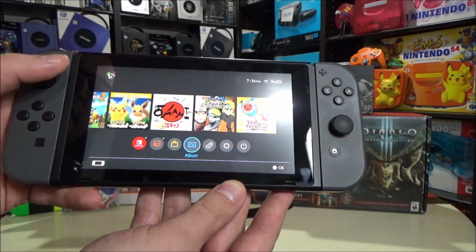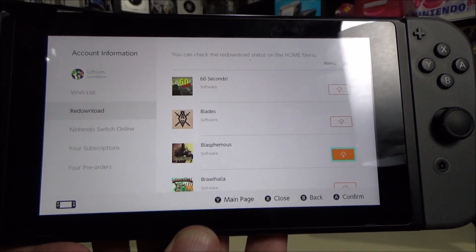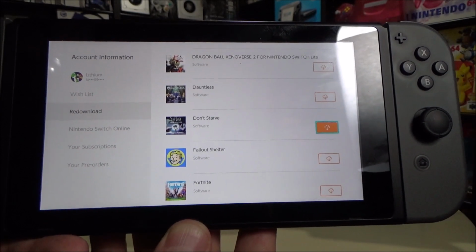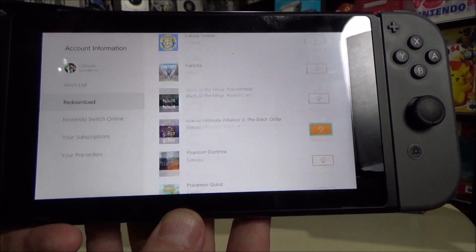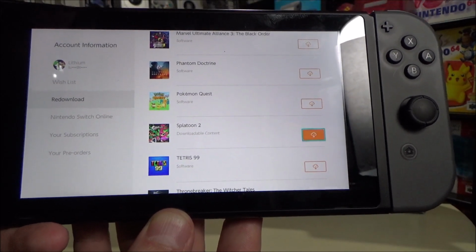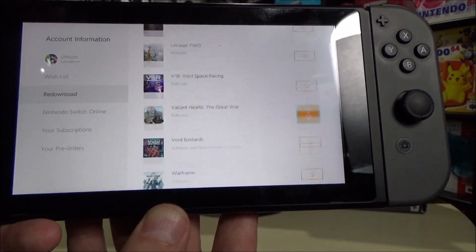There's also some games on the eShop, so let's check those out. These are the additional games. Let me know if you've played any of these. I'm kind of excited to try Child of Light. The Treasure Tracker game is just a demo. Fortnite's on here, but I think that's free to play, of course. Pokemon Quest, never checked that out before. The downloadable content for Splatoon 2, which is nice to see. So tons of these games.